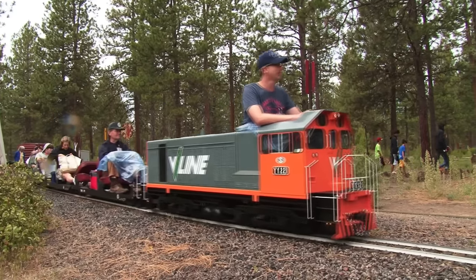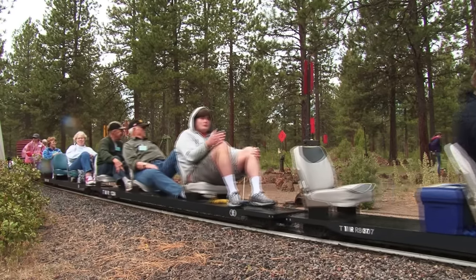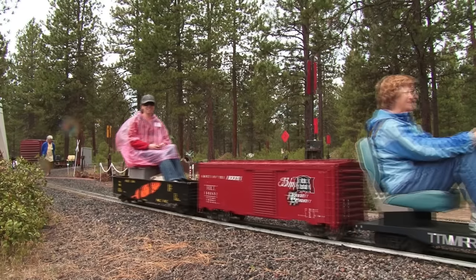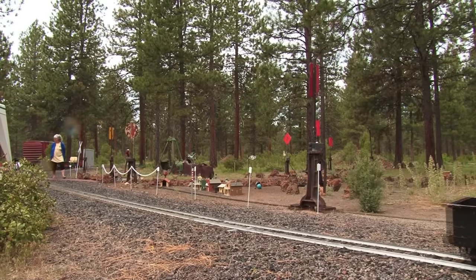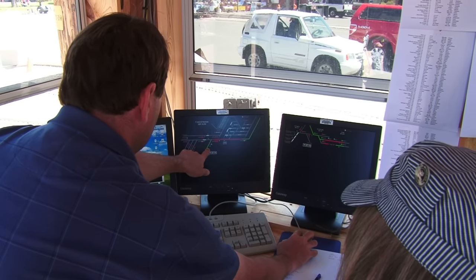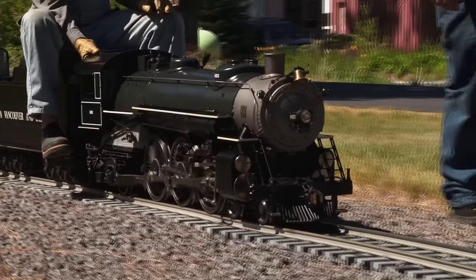Giving train rides is to people so that everybody that doesn't own a train can still see the railroad, not just see the trains go by. Just the little positions, manning the first aid station, manning the tower out there for the CTC system.